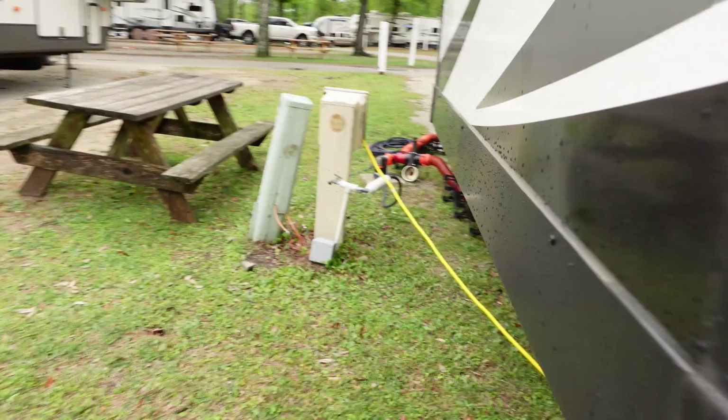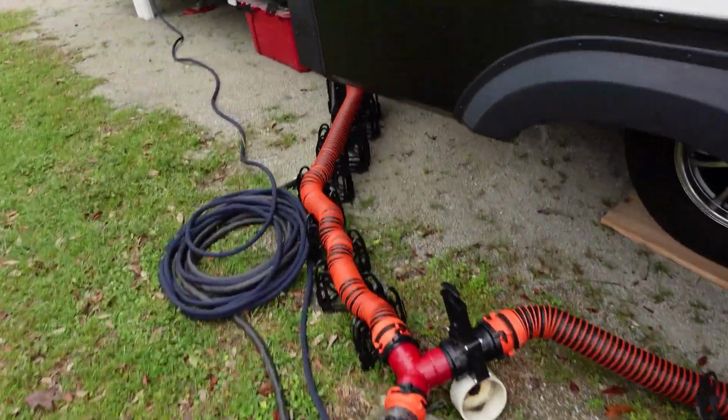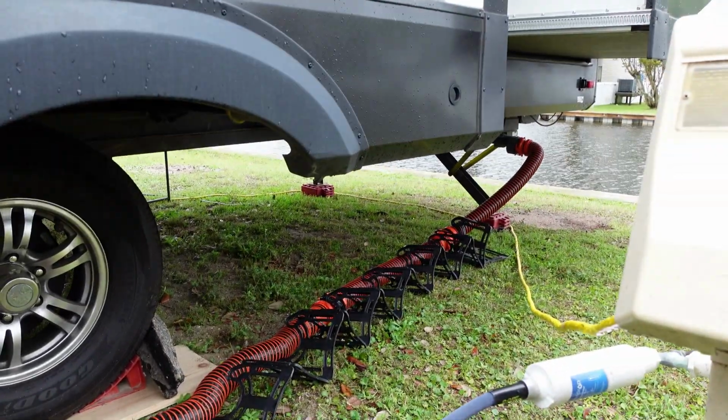So I decided to take it on this video when it was cloudy, and I want to show you that we RV no matter what sort of weather we are dealing with. I want to show you our hookup, and we are full hookup, and of course I have my gray and black tank there, and this one right here is for my outdoor kitchen over there.